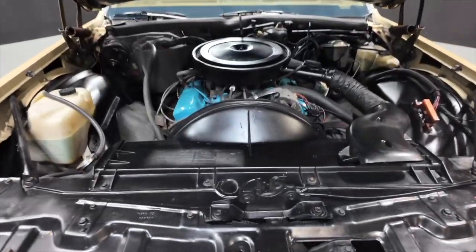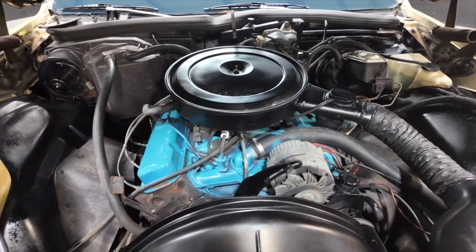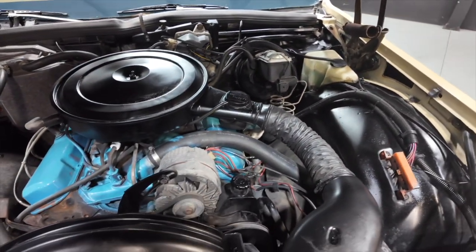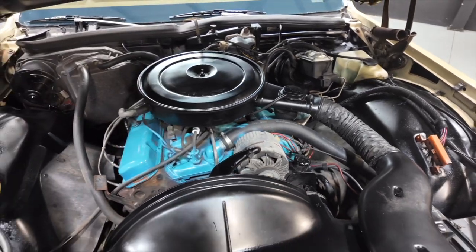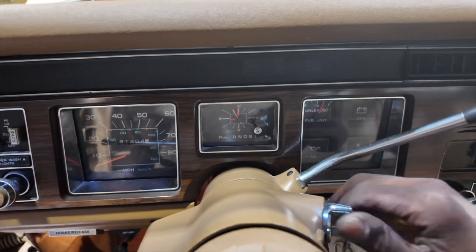Engine bay is nice and clean. And there she is, the 400 cubic inch 6.6 liter V8. She's backed by a 3-speed automatic. Power brakes, power steering. Let's start her up.